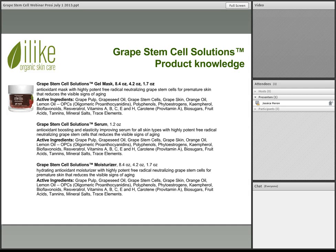One of the things that I recommend about the stem cell serum is that you use it on a temporary basis. One of the things that happens to the skin when we start using a product for long periods of time is that it only has the capability sometimes to work to a certain degree of effectiveness.